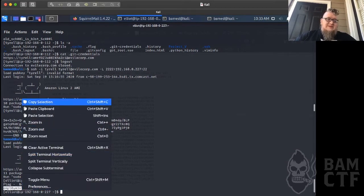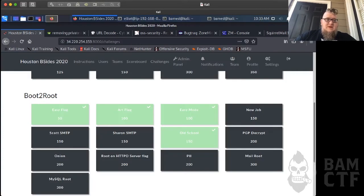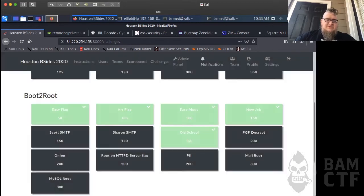So now we've got access to a second system. What was the name of that flag? Drop it. Look at that. We are just filling up the board.